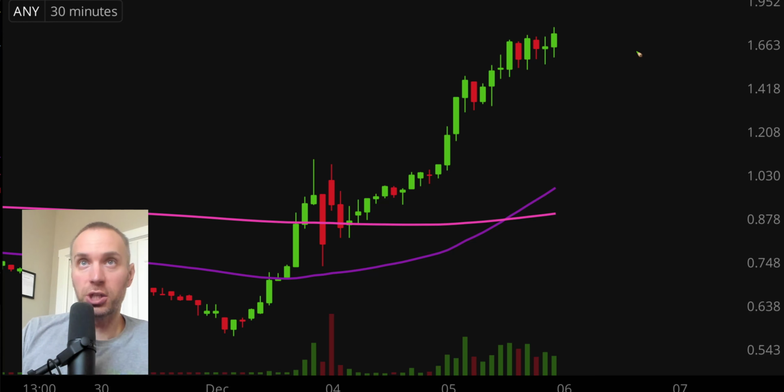So if you like this price range down below $5, you like these breakouts that are occurring, and then you get to ask that question of, is this the start of something even bigger? Then I definitely keep an eye on this one.